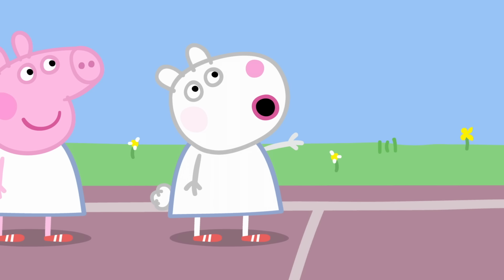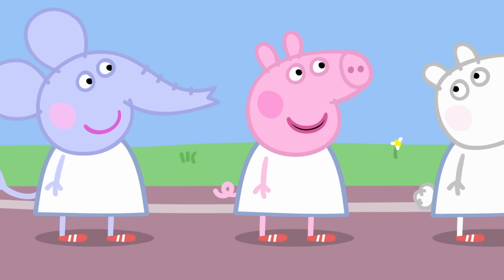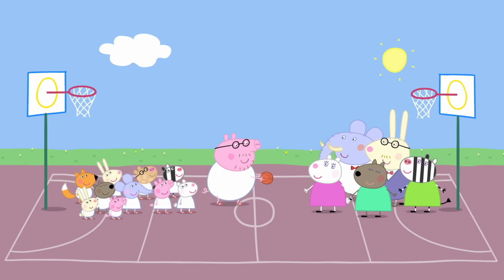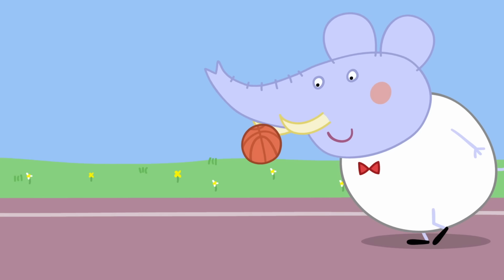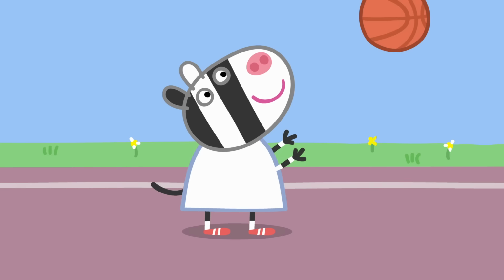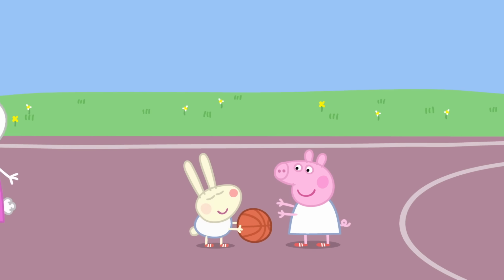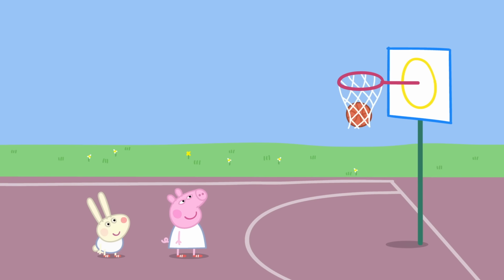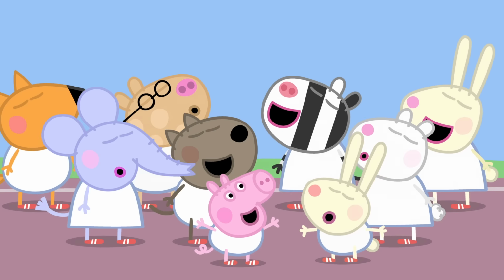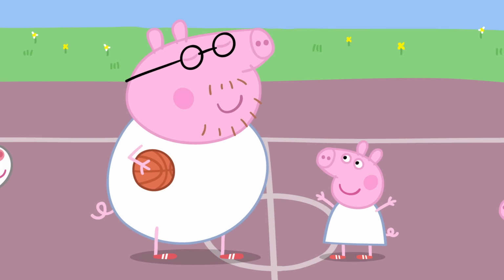Yes, well, this is basketball. You throw the ball through the hoop. But you can only use your hands. Or your trunk. But not your feet. Ready, steady, go! Mr. Elephant has the ball. Tackled by George. Pass to Zoe Zebra. To Richard Rabbit. And Peppa throws it through the hoop. Yippee! The children have won. Hooray! All thanks to Daddy Coach.